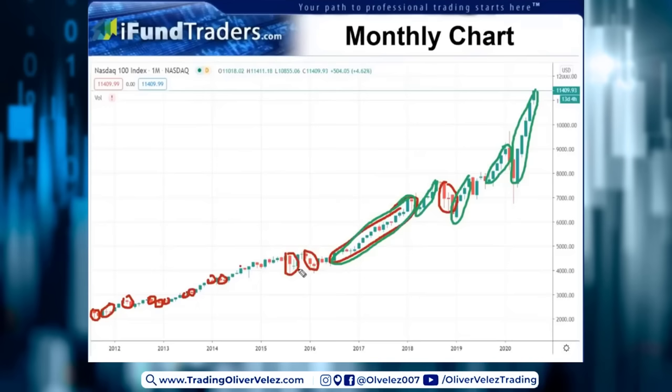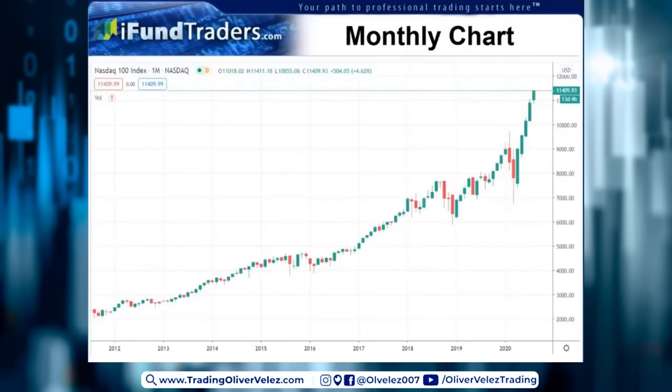You should be betting most of the time on the buy side, not the sell side. You see, we don't usually bet with the underdog. We bet with the dominant force. That's the easiest way to make money at this game. All right, so that's the monthly chart.